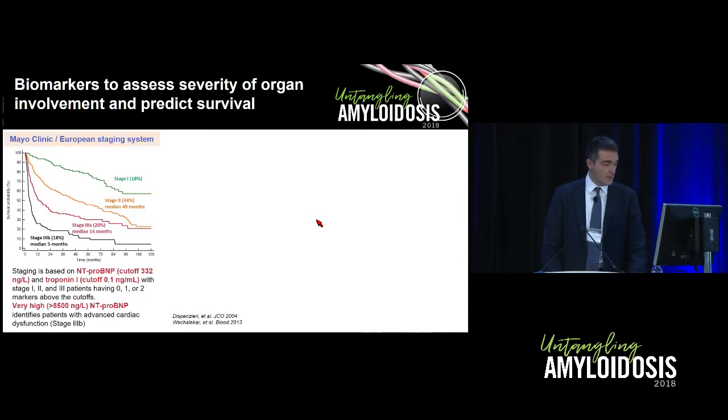We have staging systems that were first proposed by the Mayo Clinic by Dr. Dispenzieri in 2004. The first staging system proposed is a cardiac staging system based on NT-proBNP and troponin. As you can see here, based on very high concentration of NT-proBNP and elevated troponin, we can identify approximately 20% of patients who are extremely sick and bound to a very poor outcome in the first year. 80% of these patients die in the first year after diagnosis, while there are patients without cardiac involvement with normal biomarkers who have a slow decay, and 70% of them are alive after 10 years.